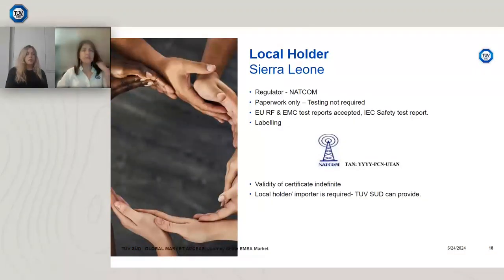So first, we're going to take a look at the country Sierra Leone. Their regulator, NATCOM, again follows a paperwork-only process requiring just EU test reports. However, they need the local importer or local entity to hold the approval. Ideally, this should be your local importer, but most certification companies, such as TÜV Süd, can provide local holders upon request.